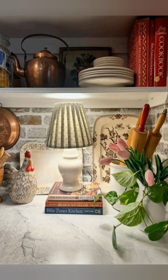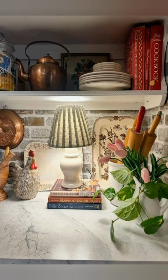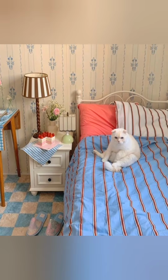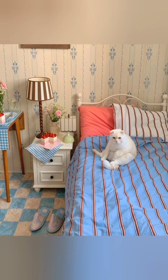Include a touch of whimsy. Add a quirky weathered sign, a hand-painted piece of furniture, or a floral teapot used as a vase. Little playful details keep the space feeling homey and personal.